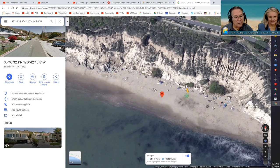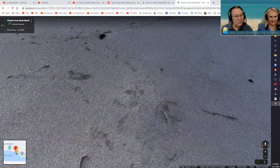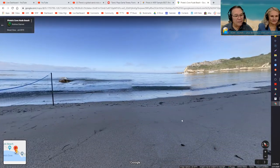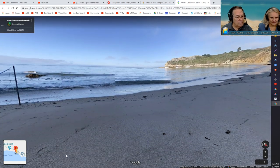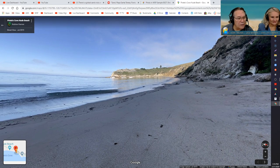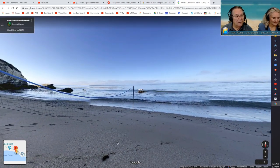I think it's right about here. But, yeah, there we go. I was afraid that I had gotten on the wrong place here. But you can see it's a little bit off color as you see the sand. And then on the other side of that little ridge is the Pirate's Cove Nude Beach. This is not the Nude Beach, although the sign says it's the Nude Beach. It's not. And I don't know whether you can see them in the image right here, you'll see some sailboats anchored off Nude Beach there. And it's a good anchor point because it's very nicely protected.